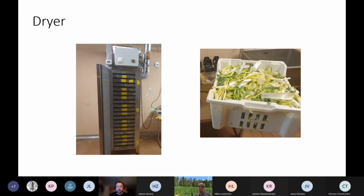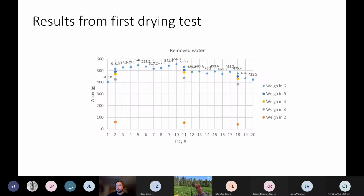And then from this, we built the dryers that look like this. The air comes in to the left, goes to the drawers, and then out to the right. And then you have the possibility to recirculate the flow. Then we did some preliminary tests with leek, and also we did some baby spinach tests last week that we have not evaluated yet. So if we go to the next slide.